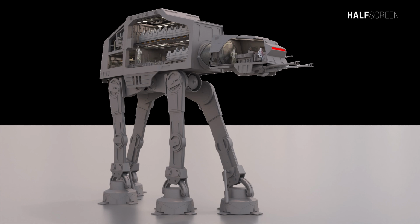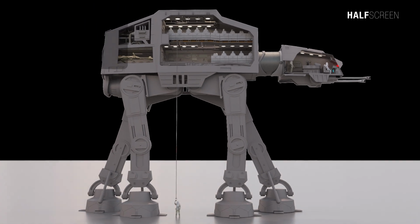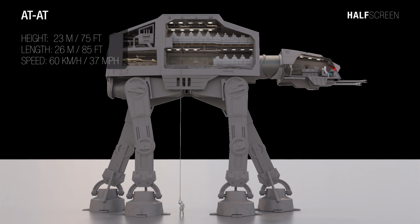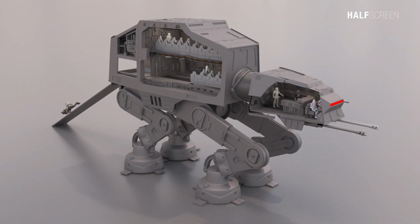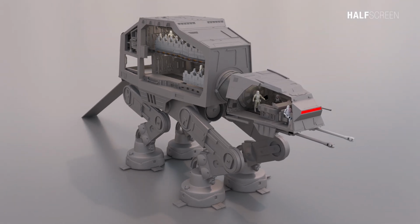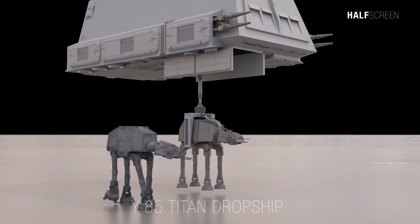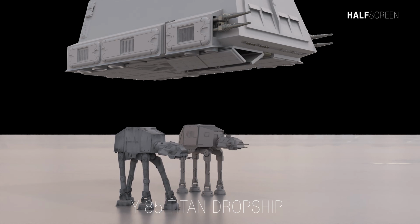To load and disembark troops, the Walker kneels by bending its tri-jointed legs and lowering its body to within 3 meters of the ground. The Imperial Walker was a behemoth of a war machine, standing at a height of 23 meters or 75 feet and 26 meters or 85 feet in length, with a maximum speed of 60 kilometers per hour, which translates to about 37 miles per hour. In this rather odd deployment layout, the Walker unloaded its speeder bike by kneeling 3 meters above ground level until the boarding ramp could extend outward. To transport the Walkers, the Galactic Empire used the Y-85 Titan dropship, which could accommodate up to 4 Imperial Walkers.